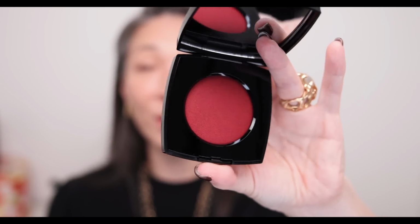Very different. These are cream to powder, apparently. Ooh, these look nice. Packaging is standard, very similar to their current blushes and eyeshadow quads. It does come with the velvet pouch. Here is, wow, I'm not going to be able to pronounce this, Grenat Profond. Apologies for the slaughtering there. Let's do a swatch. This will most likely be too deep for my skin tone, but we will apply it lightly. Ooh, it is very, very creamy.